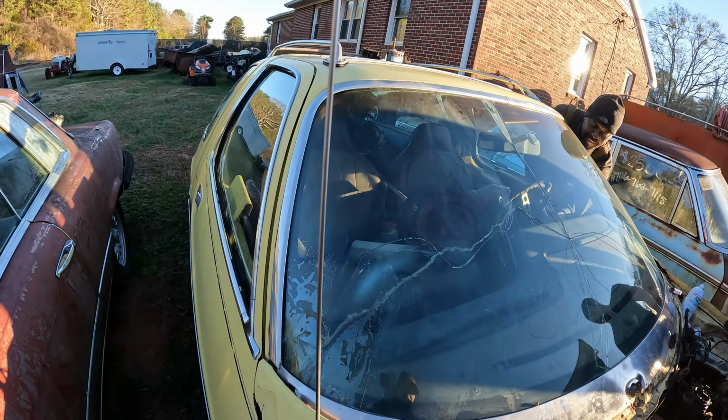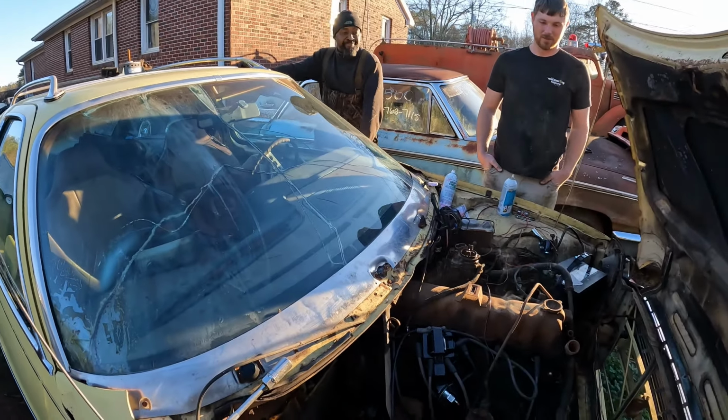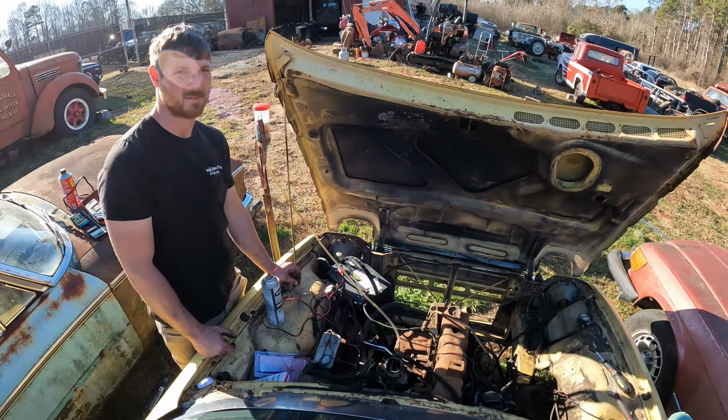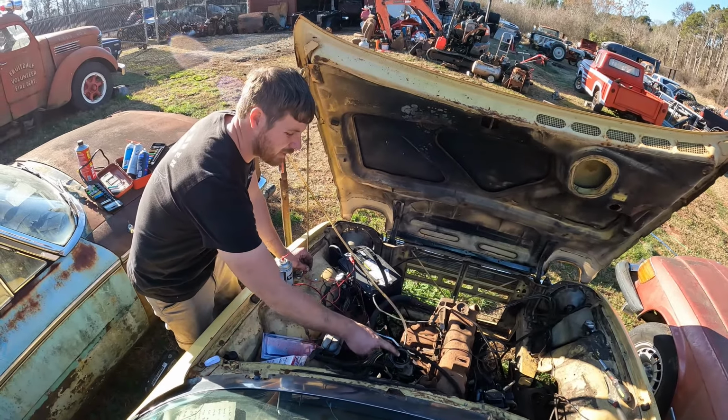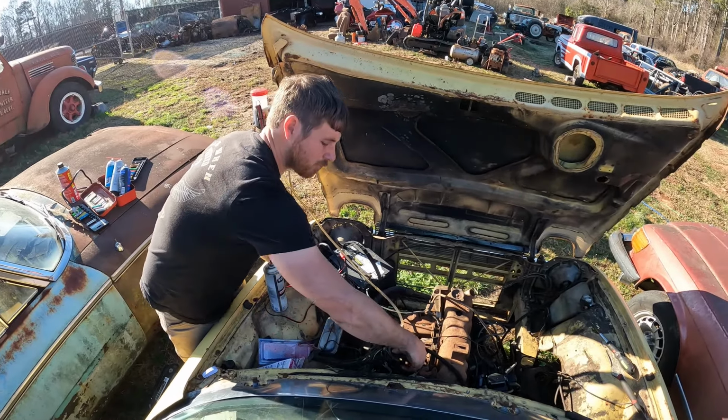Nice. Trying to decide what I want to do at this point. Even the steering lock and everything works. Yeah. Awesome. I'm real tempted to buy a new set of plugs. Alright, we got a fresh battery now. I'm going to try choking it and see if it'll pull fuel from the carb. If it won't, I have brake clean.